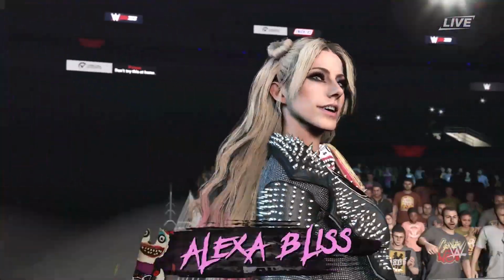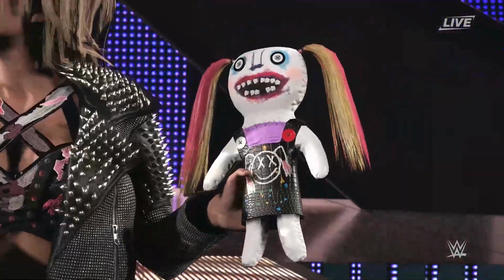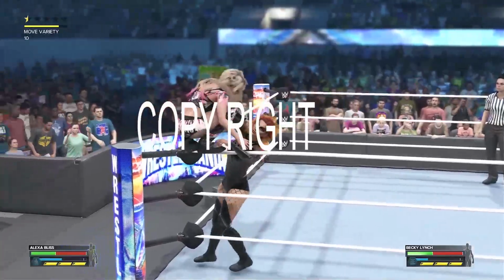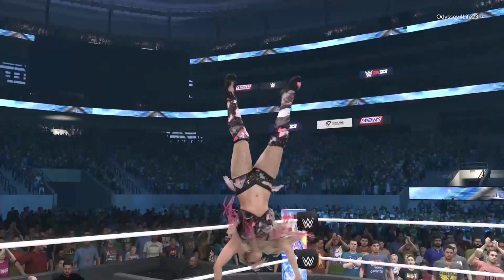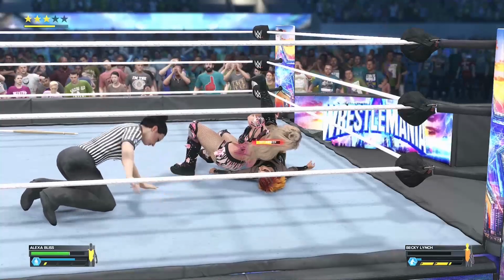Moving on to Alexa Bliss. And this one's a bit unfair because she hasn't really wrestled properly in years. But I don't like this move, the Twisted Bliss. I couldn't show her the actual footage, but you see, she does sort of a little turn mid-air. I don't really get it.